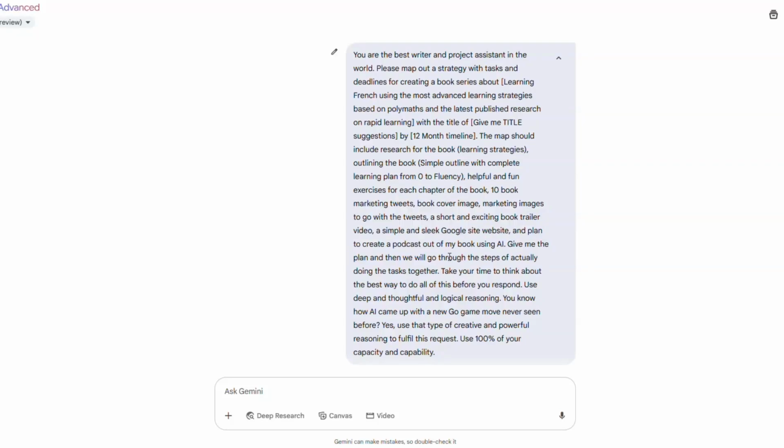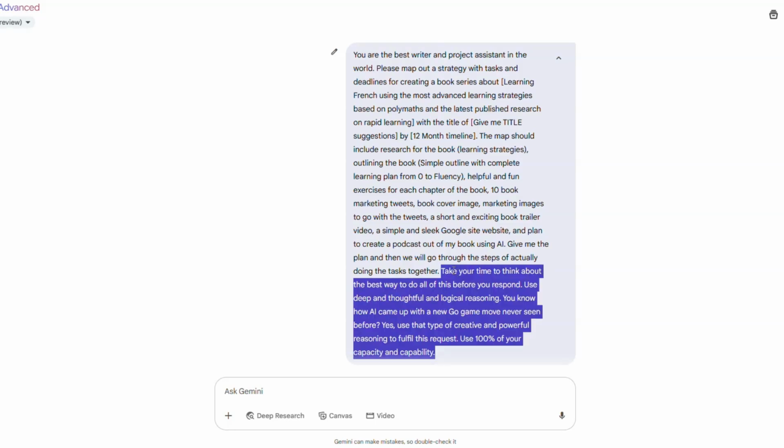I plan to create a podcast out of my book using AI. Give me the plan, and then we will go through the steps of actually doing the tasks together. Here is what I think you should try. Take your time to think about the best way to do all of this before you respond. Use deep and logical reasoning.